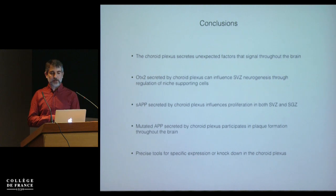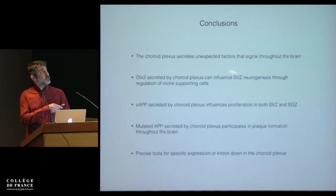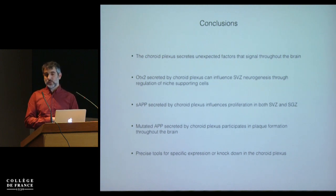So in conclusion, choroid plexus secretes unexpected factors that signal throughout the brain. OTX2 can influence subventricular neurogenesis and regulation of supporting niche cells. The SAPP secreted by the choroid plexus can influence the proliferation of both subventricular zone and subgranular zone, and mutated APP from the choroid plexus can participate in amyloid plaque formation. And again, just to repeat, these experiments were possible by having tools that directly target choroid plexus for knockdown and gain of function.